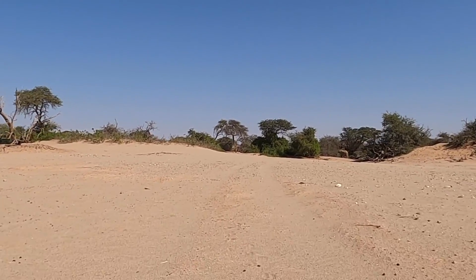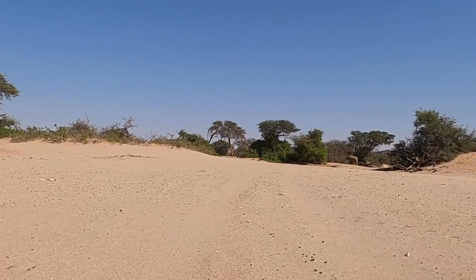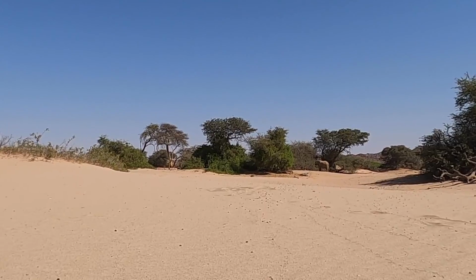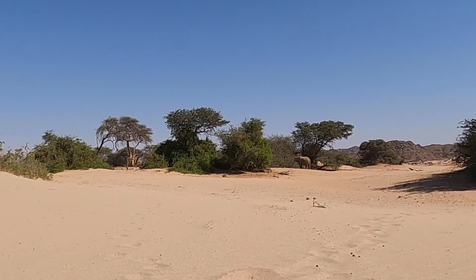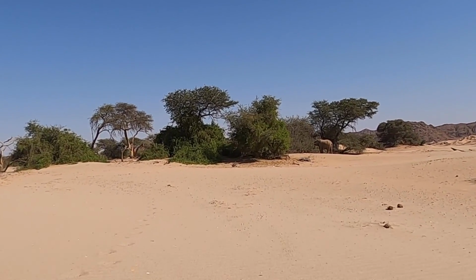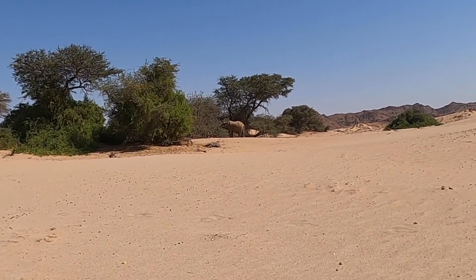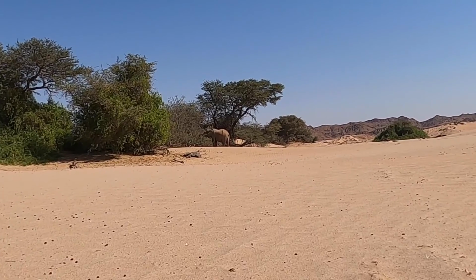Came across these desert-adapted elephants, a breeding herd. So far we have a full view of 3 cows and 1 calf. The 2 cows are busy feeding on the camel thorn tree.